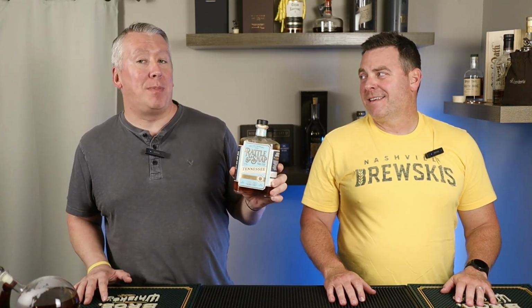Have you had this relatively new Tennessee whiskey, Rattle and Snap, coming out of the Log Still Distillery? We're going to review the 8-year-old version and let you know what we think.